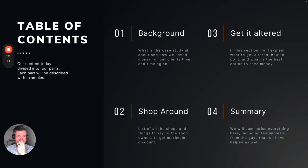Number 2 is I'm going to show you what steps we take to get Joss from where he was, and how he encouraged the ideas that we planted in his head throughout the meetings to make sure that he shops around. Number 3, we're going to show you how we altered his clothes to make sure that they are the best fit, and how much we spend on each part of the alteration. And lastly, I'm going to show you the summary of all of it so you can make up your own mind what to do next.